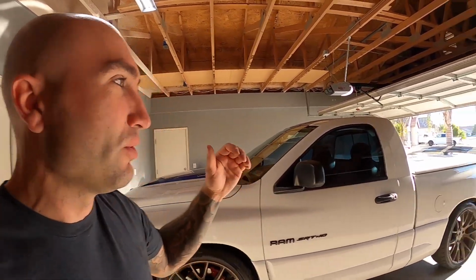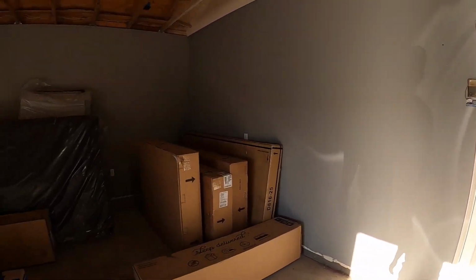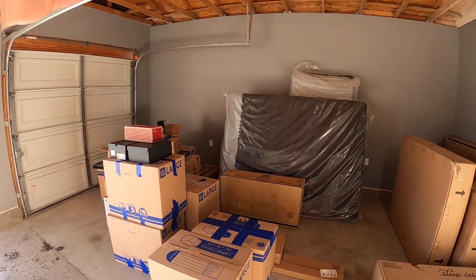Alright guys, so we're in California. We've got the SRT-10 right here behind me, and we're out. So this is the garage that you guys have seen for the last few years. The new people have their stuff moved in, and this is it. I'm out of here. So we're gonna hit the road. Kind of like a bittersweet.